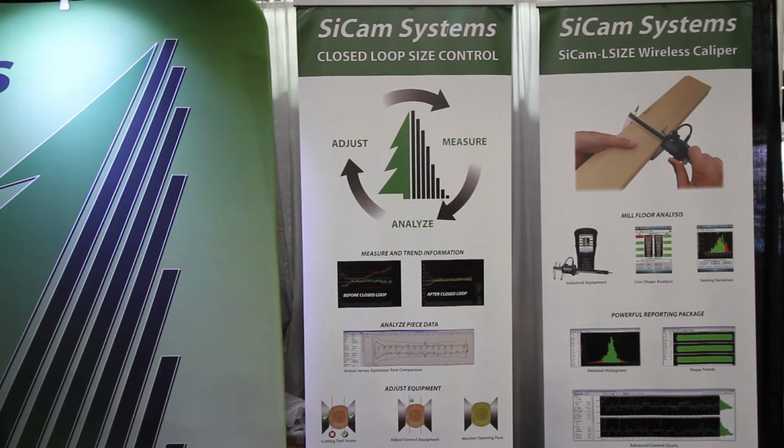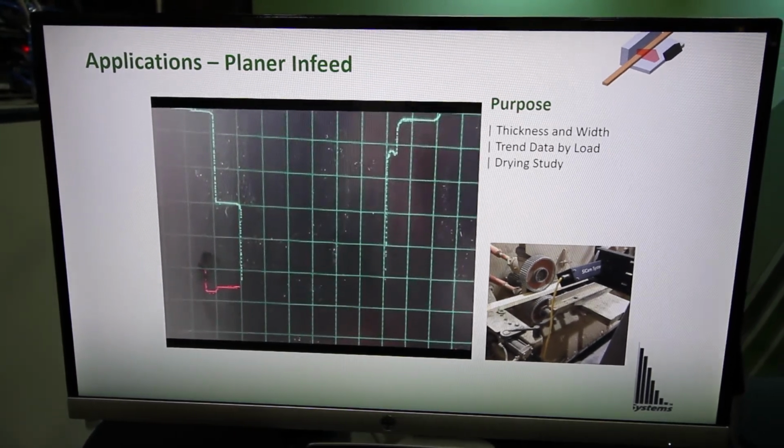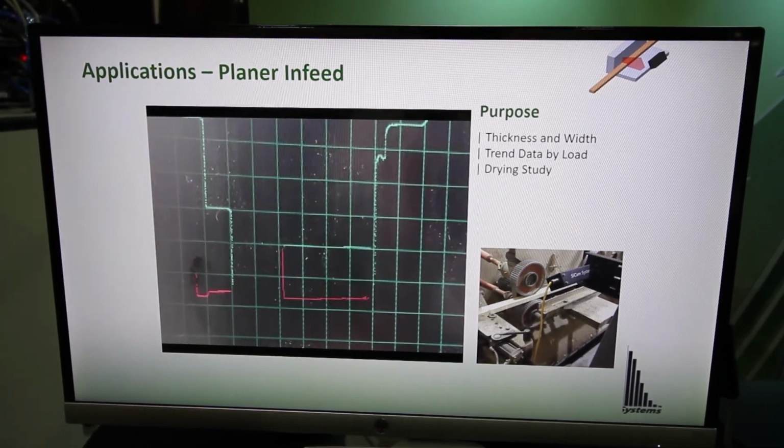SiCam are the quality control experts in the forest products industry. We're doing a variety of different system integration systems for quality control in all the major sawmills in the world. We integrate with the various Gocator product lines, whether it's the Gocator 1000s or the Gocator 2000s, in a variety of different applications. We bring the data from the scanners back into our own proprietary software interface, which does a variety of different statistical process control techniques to analyze data and help our customers keep their products on target or on size.